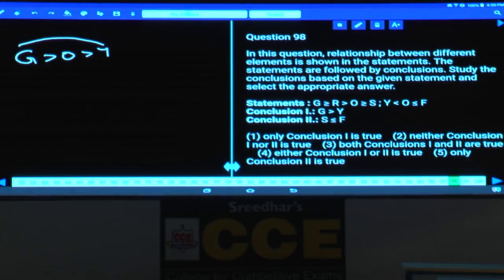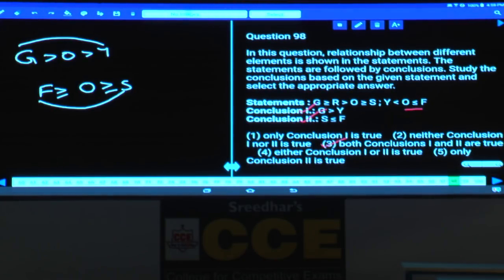Then coming to the second one, the relation between S and F. O greater than or equals to S. O and F: O lesser than or equals to F, which implies that F is greater than or equals to O. F greater than or equals to O, O greater than or equals to S. Now the relation between F and S. F greater than or equals to S is definitely true, hence S lesser than or equals to F is also true. Then what is your answer here? Both the conclusions follow, choice 3. And this is about question numbers 94 to 98, coded inequalities.